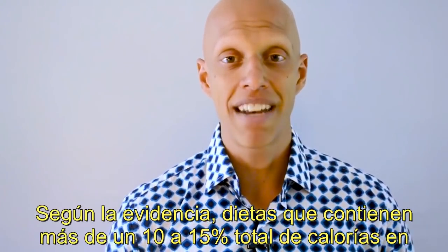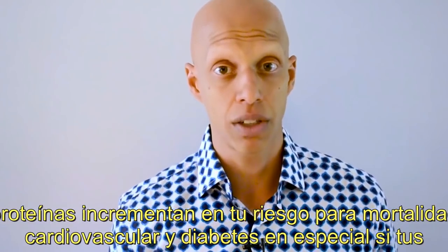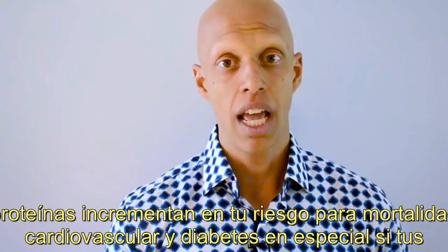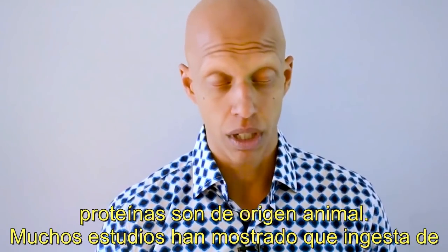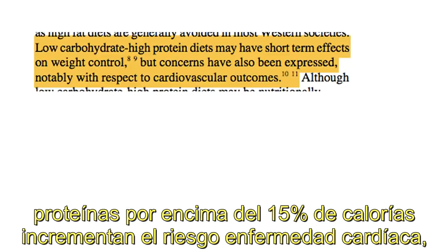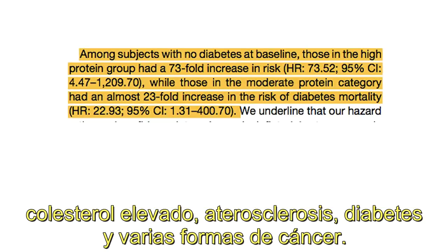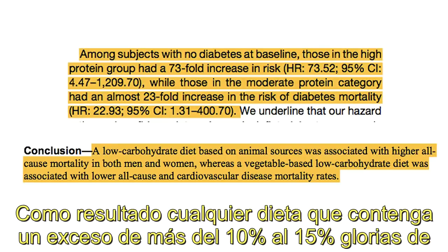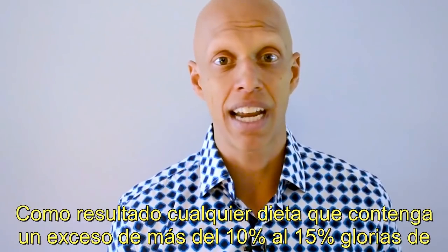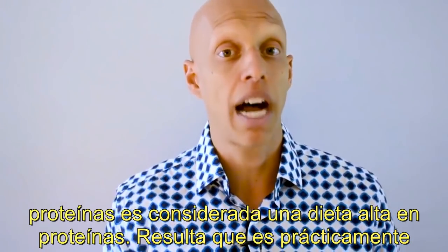Diets containing more than 10 to 15% of total calories from protein increase your risk for cardiovascular and diabetes mortality, especially if the majority of your protein originates from animal foods. Now, many studies have shown that protein intakes in excess of 15% of total calories increases your risk for heart disease, for high cholesterol, for atherosclerosis, for diabetes, and various forms of cancer. As a result, any diet containing in excess of 10 to 15% calories from protein is considered a high-protein diet.